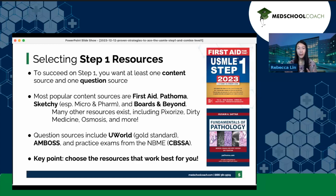But there's so many other resources out there. There's Pixorize, Dirty Medicine, Osmosis, many more that I have not named. And honestly, it does get a little bit overwhelming sometimes when you're trying to figure out which content resources you should use to prepare. And so I have that as my key point down below, but I just want to address that now, that the most important thing is to figure out what works for you.